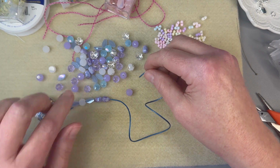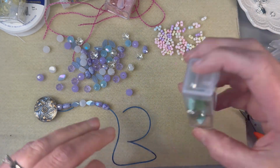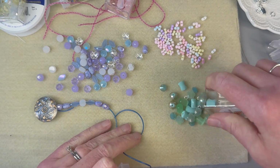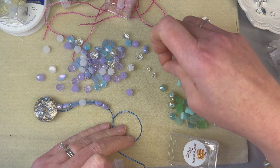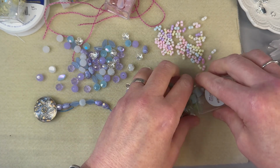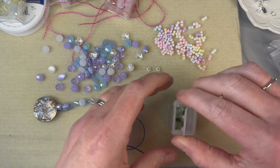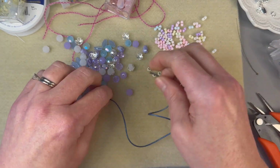All right, but you know what we do have? I'm going to borrow some spacers from our pistachio friend. We have some silver spacers left over. Why don't we borrow those? I do have extra spacers, so if I need them for later, I have them. And I could probably use the bead caps on these. So we're sharing amongst friends.